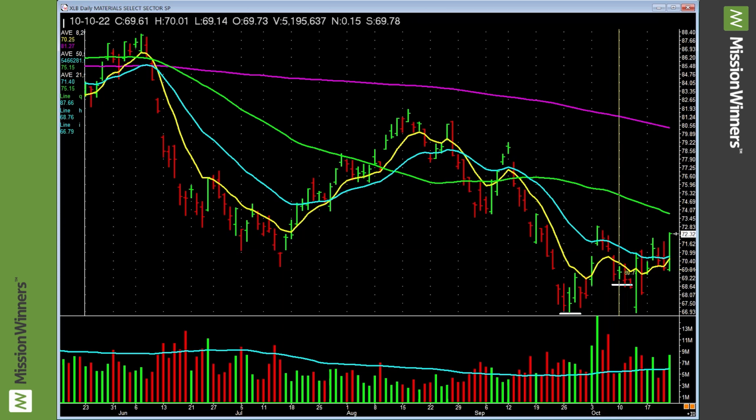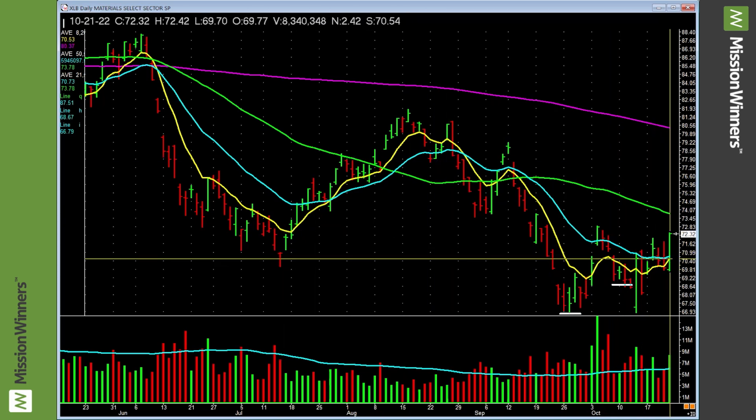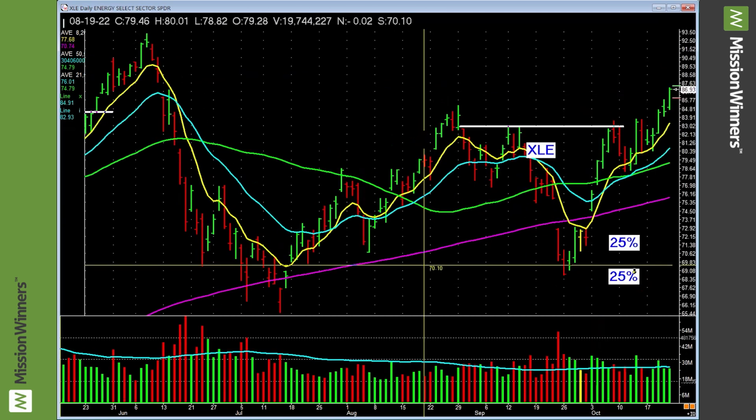Materials, picking up a little bit, has a higher low. Ton of overhead here, okay? But it does have a higher low, something to look into, okay?